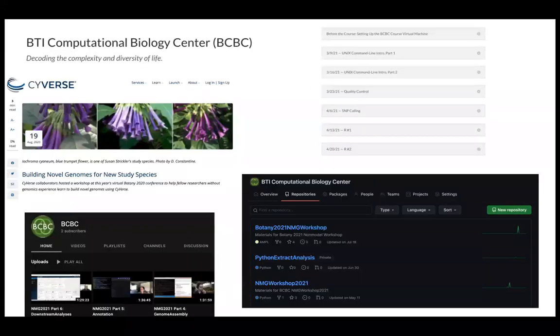Real quick, in my introduction, it was mentioned that I'm the director of the Computational Biology Center at BTI, and I just wanted to point anyone in the audience that's interested in doing bioinformatics to us. We develop a number of tools, do workshops, and we also provide a lot of help. So if you're interested in assembling a genome or doing some RNA-seq, or machine learning, which is kind of the new thing that we're venturing into, we do have tools available. We've worked closely with CyVerse to do some workshops, and some of these things are available on YouTube.